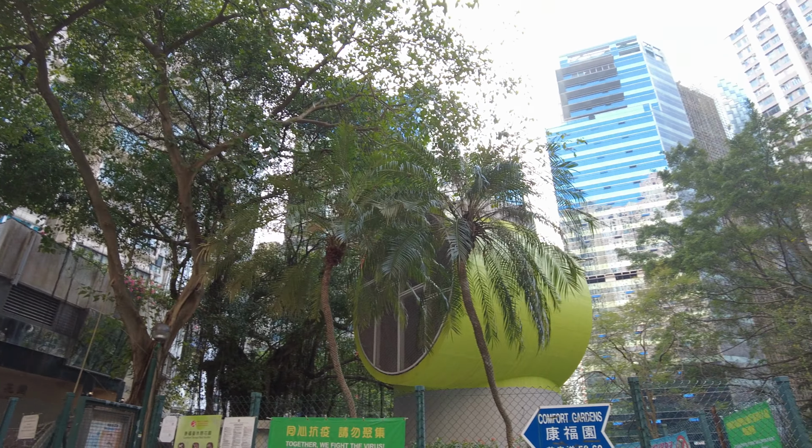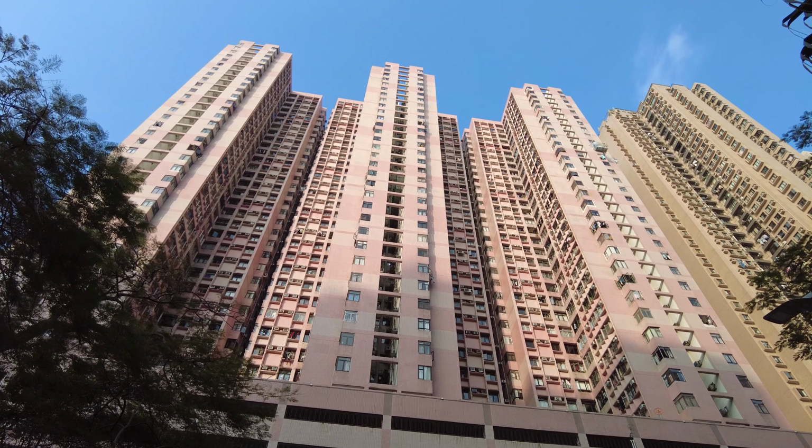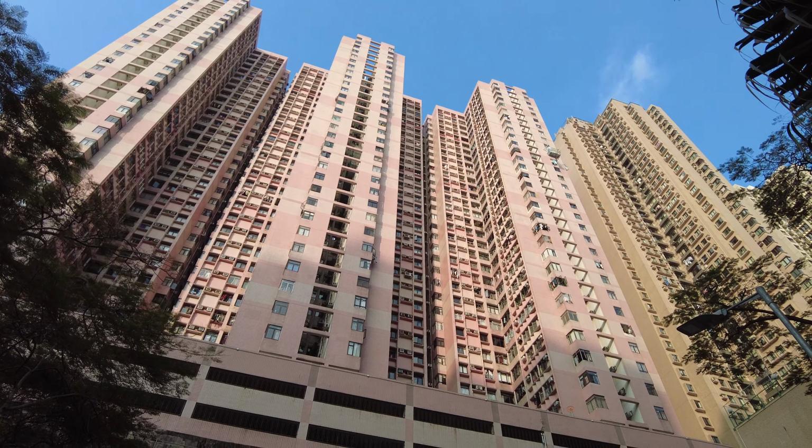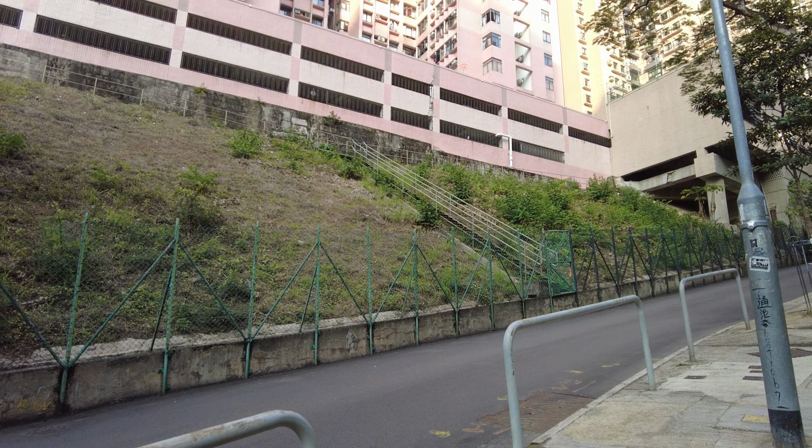Okay, I will keep walking. So I will take a look at the buildings. In the meantime, what is happening here? The water is leaking out.